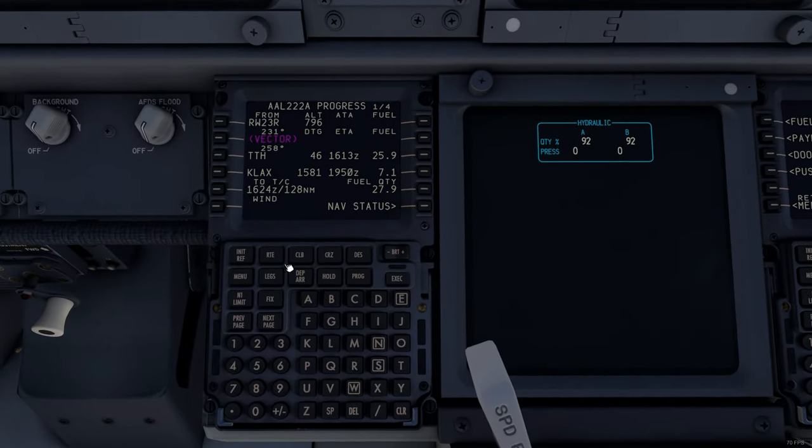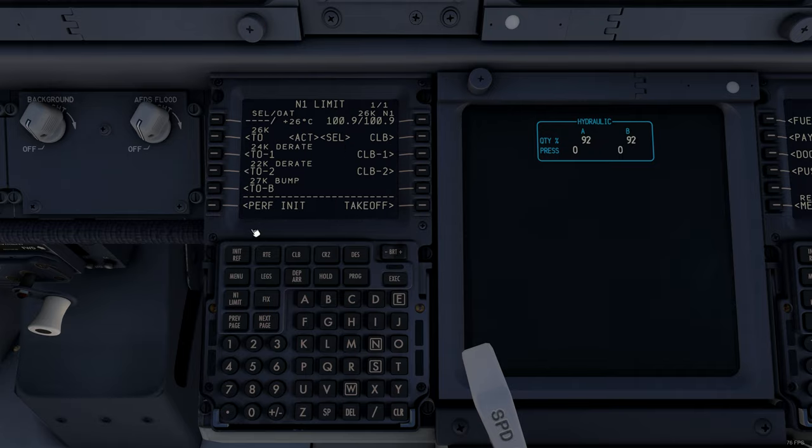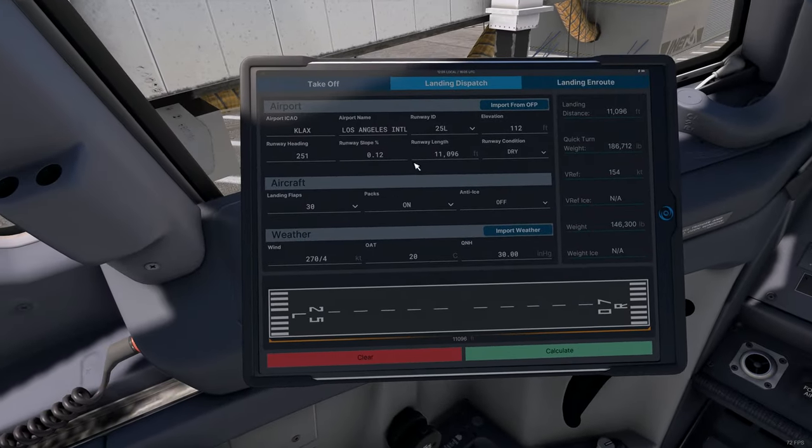Alright, so boarding has completed, and we will set up our performance init page. A little lighter than expected. 127.1. Our reserves for today is 4.5. And we'll execute that. We will clear that for now. Go to N1 limit, and we'll calculate our departure.